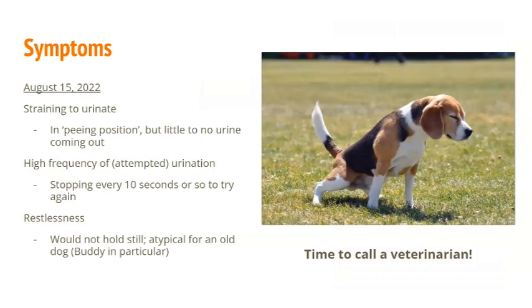So on August 15th, 2022, just this past August, that's when he started showing symptoms. So he was straining to urinate. So he was in this peeing position, but little to no urine coming out. You can kind of see this picture of this beagle here, kind of making a face, trying to pee, but can't. That actually looked a lot like Buddy at the time.